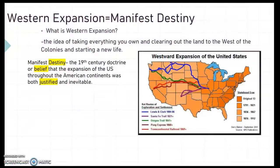Western expansion is basically manifest destiny. So, Western expansion is the idea of taking everything you own and clearing out the land to the west of the colonies and starting a new life. Manifest destiny, however, is described as a 19th century doctrine or belief that the expansion of the U.S. throughout the American continents was both justified and inevitable.